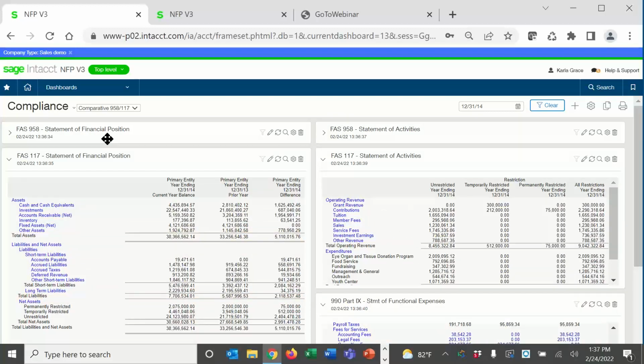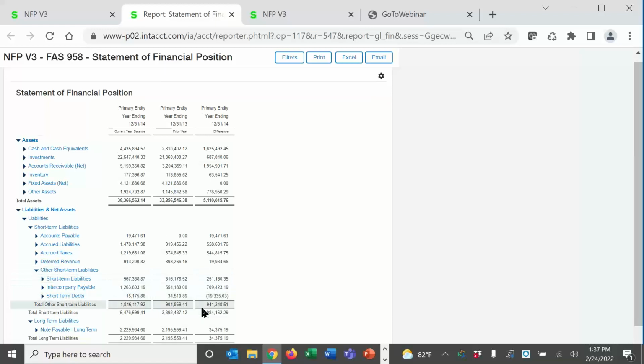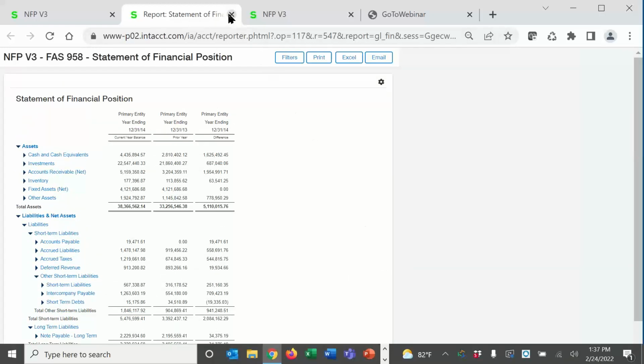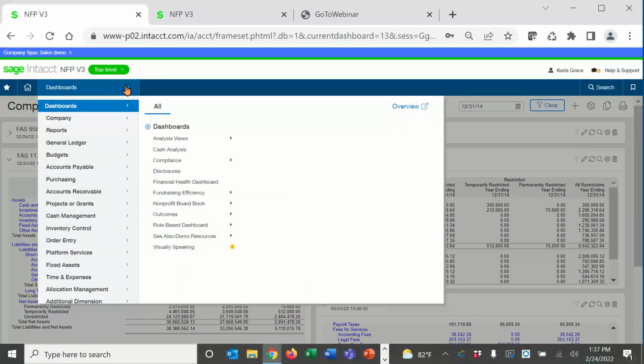I talked earlier about the 958 and being able to keep up with things that were changing from a compliance perspective. So now if you want to look at the statement of financial position, you can see it with donor restrictions and without donor restrictions. So now we have the ability to address that change in compliance. And we did this long before the drop dead date, when this had to be done a couple of years ago. So just being able to see all of your information, to drill into that information, is one of the key areas of our financial reporting.